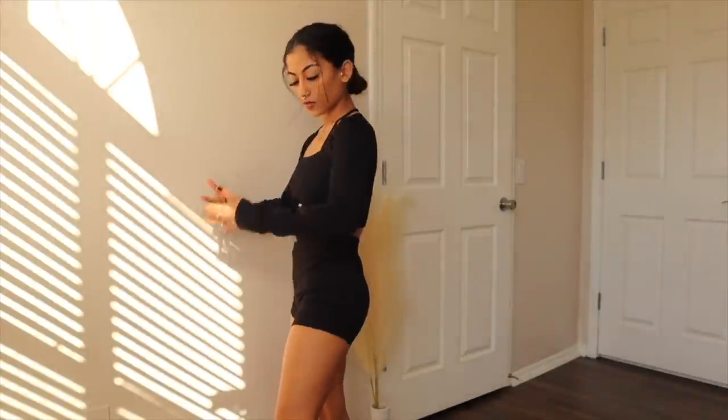I mean, if I'm gonna be completely honest, my favorite thing about Bo+Tee's fits is that they are gym worthy. Like, this is a full on active wear outfit, but I look like I'm going out to dinner and I can't go to dinner with this.